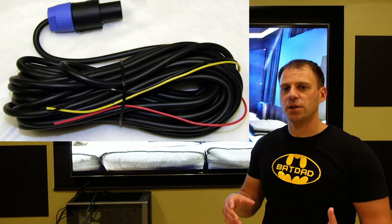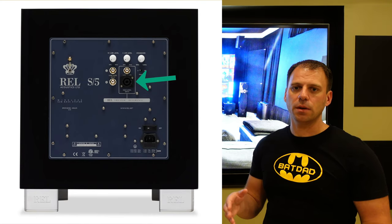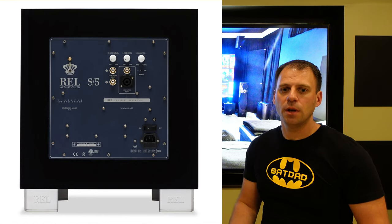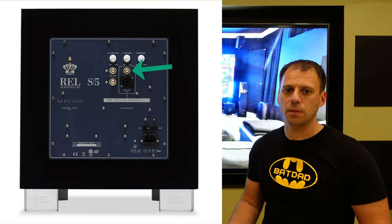It goes to a special high-level input port on the back of the sub itself and is meant to bare wire connect either to the speaker or amplifier terminals of your main left and right channel speakers. You also additionally connect a regular LFE channel or low-level input connection from the processor to the sub as well.